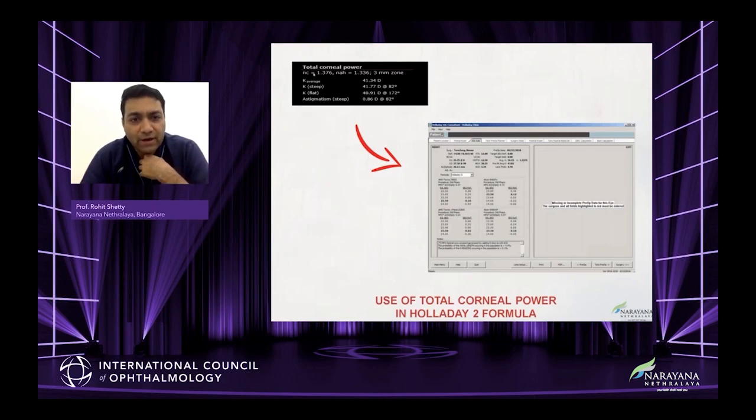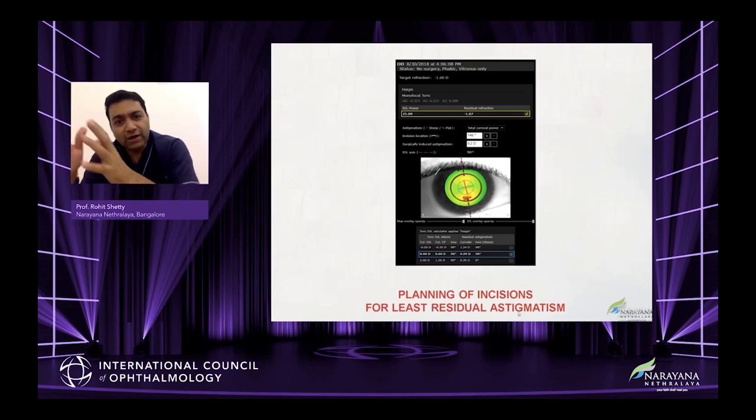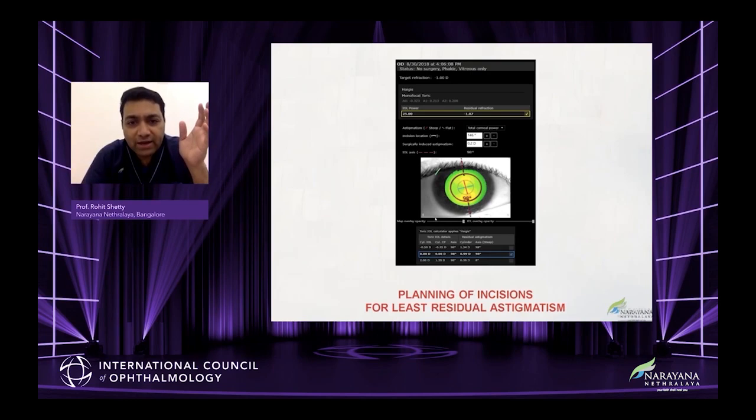This total corneal power can also be added to your Holladay formula, which helps to plan your incision. And when you plan your incision, if you put in your surgically induced astigmatism, it tells you the IOL location and the incision planning for the residual astigmatism. So basically, you get your topography, get your biometry, feed in your data, and it even tells you, okay, this is an axis based on your SIA, this is what your residual astigmatism is, and what axis you need to put.